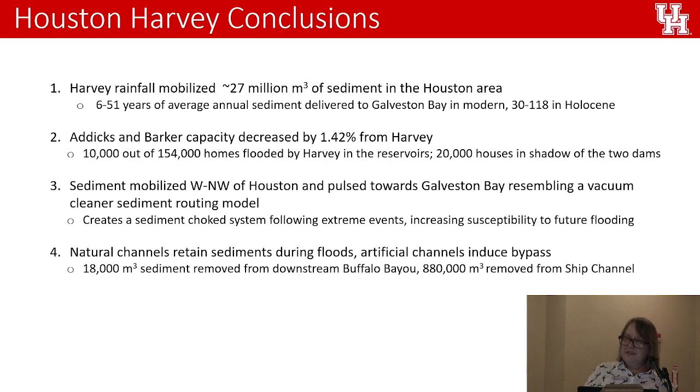I didn't take the time to tell you that Addicks and Barker capacity actually decreased. The sediment that was sequestered in Addicks and Barker represents 1.5% of the total capacity, meaning the next time it rains, those reservoirs are that much smaller. We also broke these down, and if you look at the paper that is highlighted here, the natural channels retained their sediment, artificial channels induced bypass. That is not a surprise. If you're a civil engineer, you know that is the case. But in this particular study, we were able to get these big across-the-city budgets to really measure that all at once.